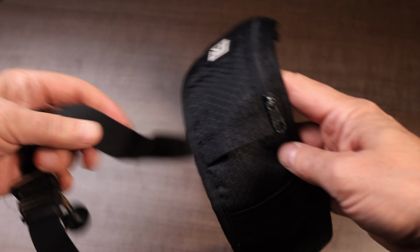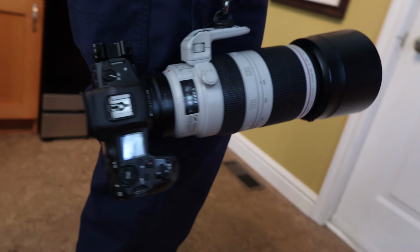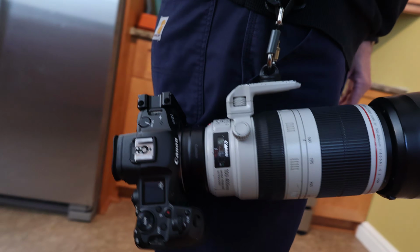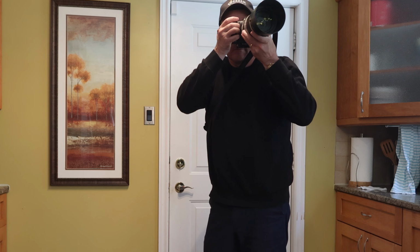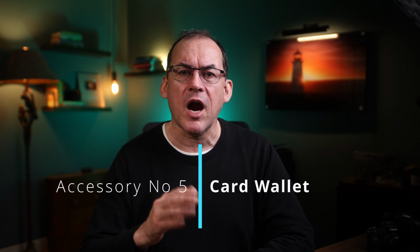I carry a 5 kilogram setup and I've hiked 12 kilometers with this before, no problem. 2, the camera bounces less and you can even lay your hand on your side to settle any camera movement. And 3, having the camera at your side is less obtrusive than having it on your chest or on your belly. The next easy to get and use accessory is a card wallet.